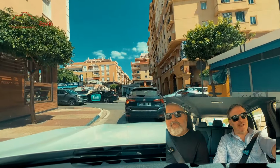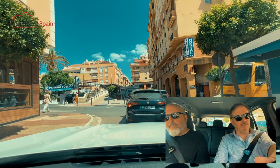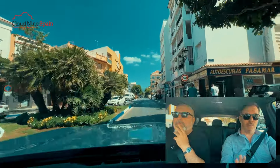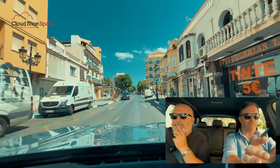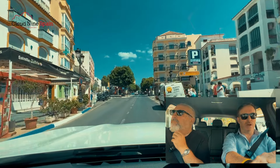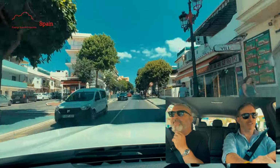So this is the main square in San Ped, which had a bit of a makeover a couple of years ago. I'm just going to take you up this bit up here, which is moving out of town slightly, but you'll see where it all links up and where we are. I like this street, actually. I do like a tree-lined avenue. I'm a sucker for a tree.